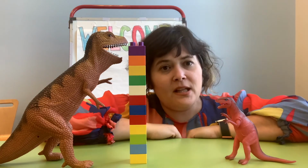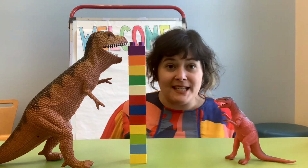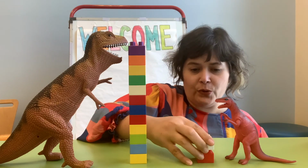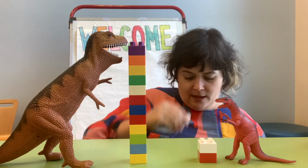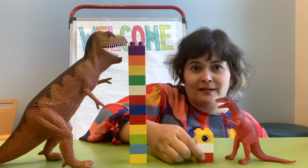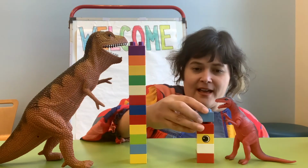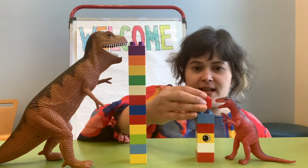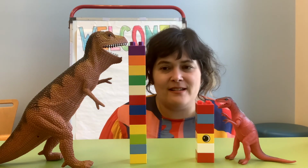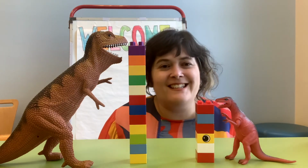And how many Lego blocks tall is this T-Rex? Let's count them together. 1, 2, 3, ooh, that one has an eyeball. 4, 5, 6 Lego blocks tall. 12 Lego blocks tall, 6.